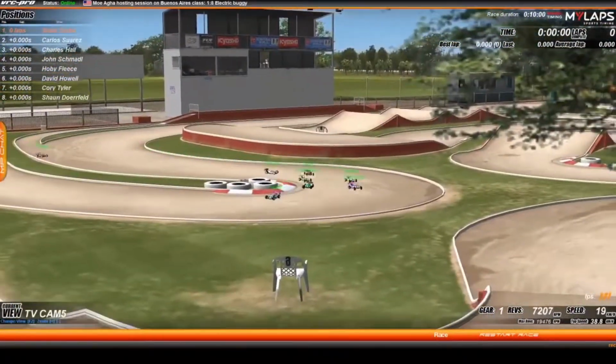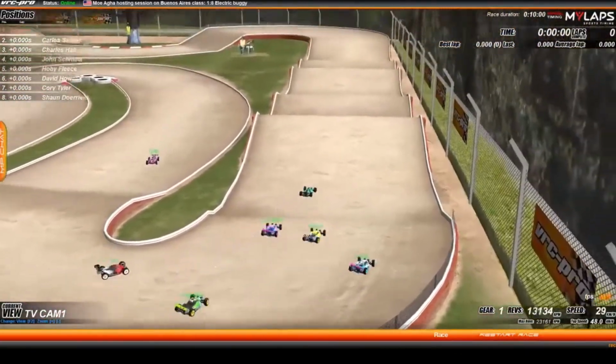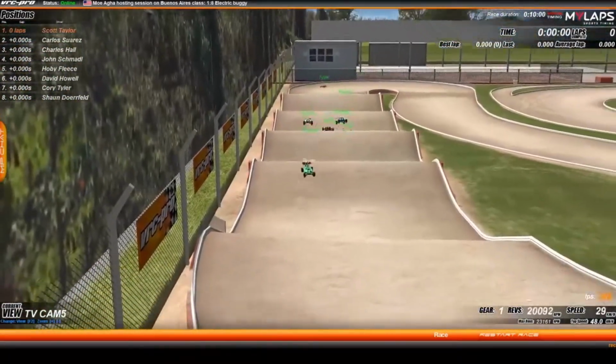Ooh, we had a wreck early on. Looks like Corey Tyler with his Techno. It's okay because he wrecked about 10 times yesterday as well. That Team Techno does really good.